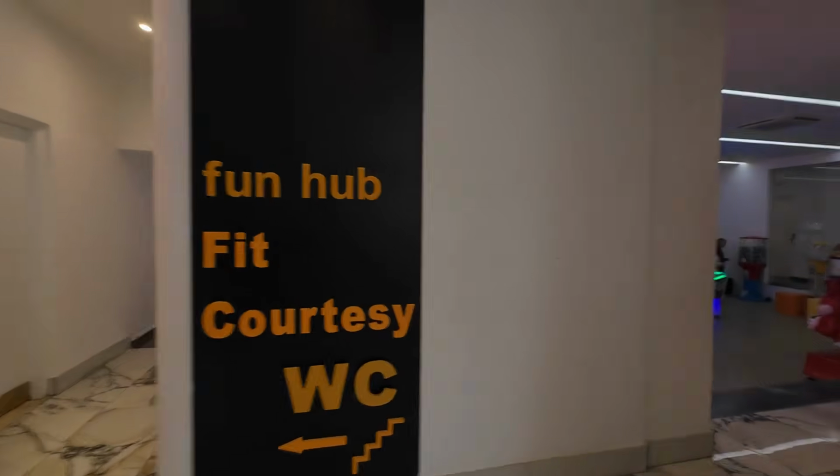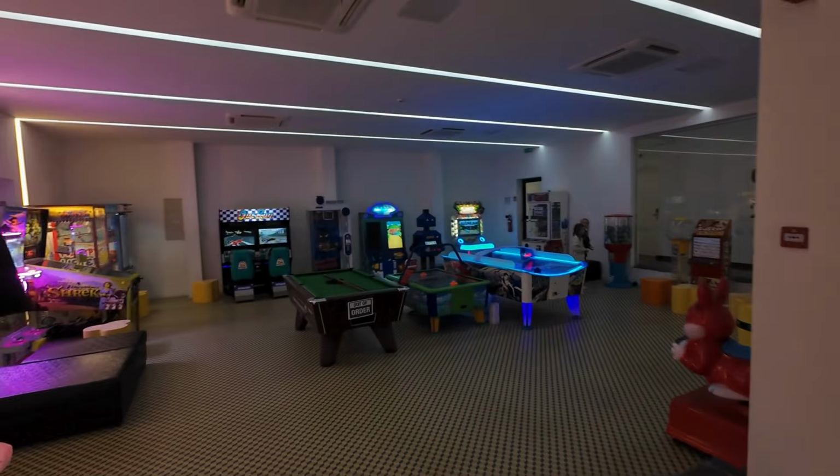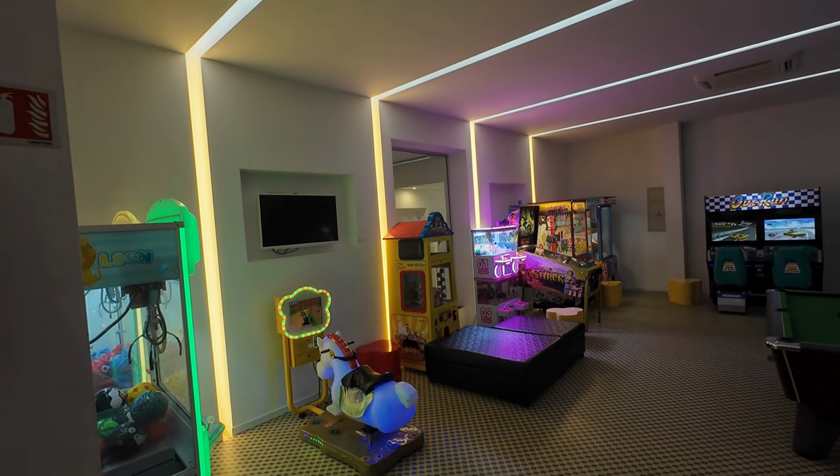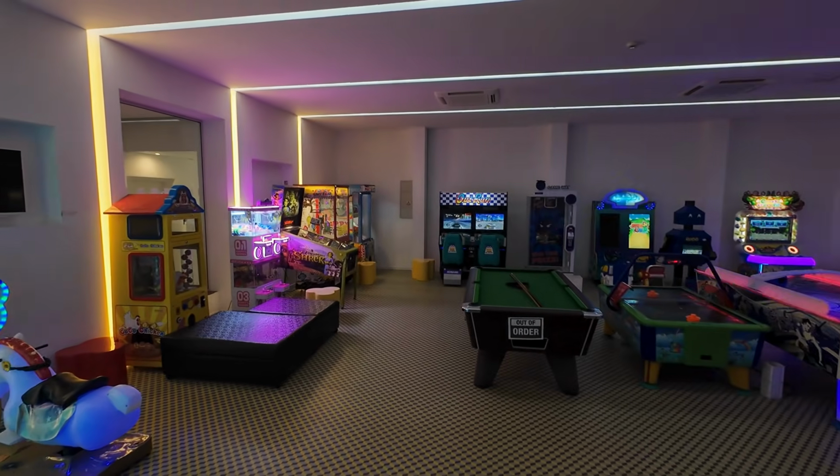Got the kids' games room around here, isn't there, if I remember rightly? Now, when we first came, this was like another bar, but they've changed it and got a little pool table.